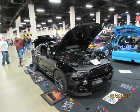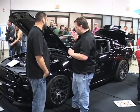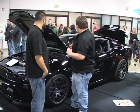Yep. And it is a beautiful car, and it's brand new, and I know the owner, he's going to drive it a lot. Yeah. So, again, beautiful build on this car, and this is the type of work you do.